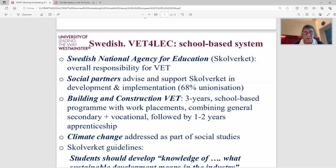It's quite a long and comprehensive vocational education system for building construction: 3 years in school with different work placements, combining general secondary and vocational training, followed by 1 to 2 years of apprenticeship. So altogether about 5 years. And climate change is clearly embedded into those studies. It's addressed as part of social studies. To give you an example from the guidelines, the student should develop knowledge of what sustainable development means in the industry.